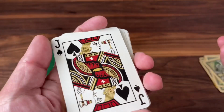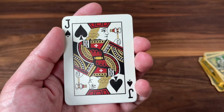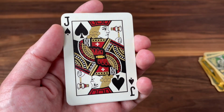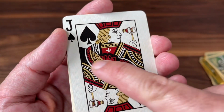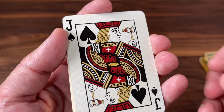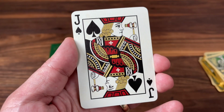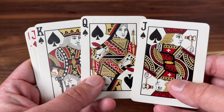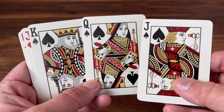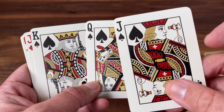The courts are fairly standard, definitely inspired by the classic Bicycle court, but they're given a little bit of a facelift that I think is really nicely done. A little cleaner look to the faces. The garb is given kind of a custom color, some of that blue removed to give it a cleaner look overall. And each one of the courts, you'll see, is holding a little custom implement in their hand that's kind of in keeping with the Gentleman Wake brand, that sort of upscale luxury feel.